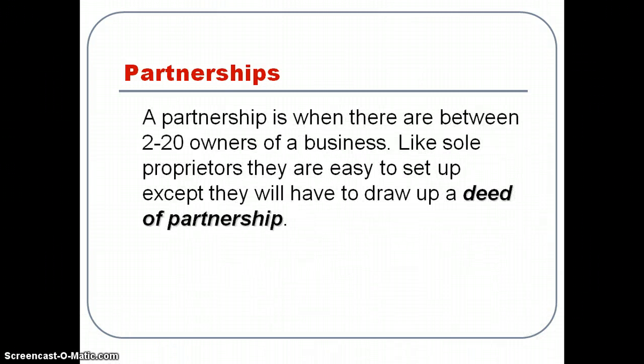So, rather than be a sole trader, you could become a partnership. Now, a partnership, by definition, is between 2 and 20 owners. I know we would probably see a partnership as just 2 people, but the legal definition is that it is 2 to 20 owners of the business. Again, they're easy to set up like a sole trader, that's why they're grouped together. The only difference being, because you have more than one owner, they have to draw up a legal document that explains what goes on in the business, and this is called a deed of partnership.